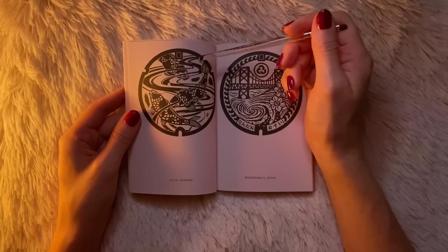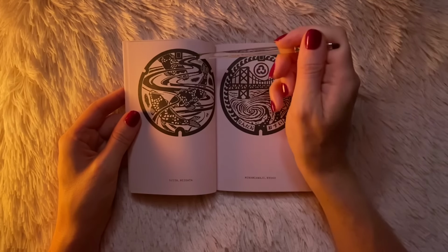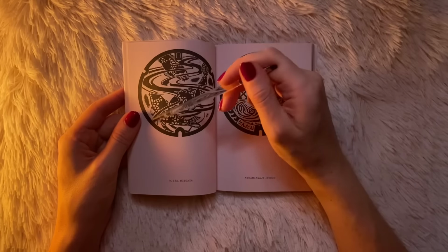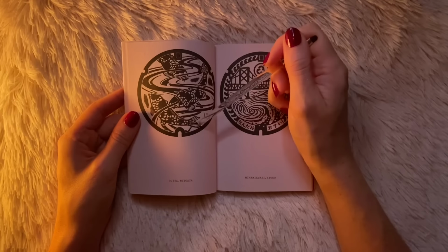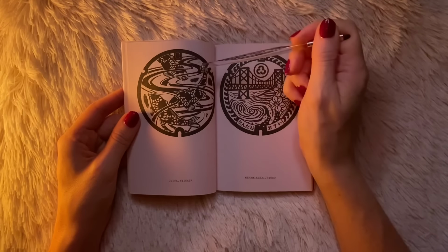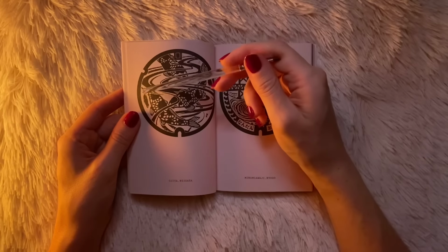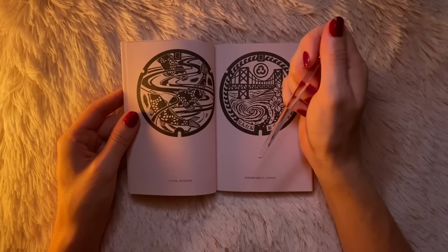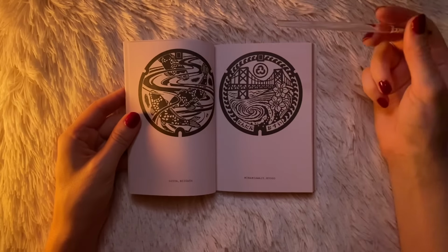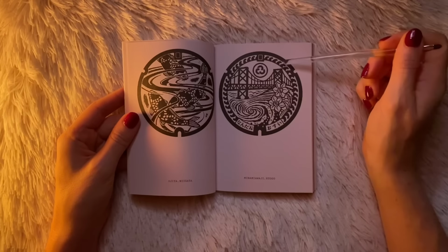This one's beautiful, I think, the way the water goes like this. And we have 1, 2, 3 fish. They must be koi, is my guess. And this is from Ojiha. I like this decorative pattern along the edge of this one.